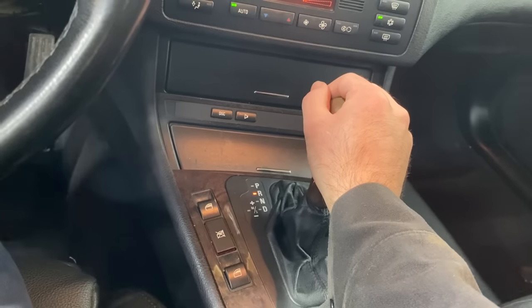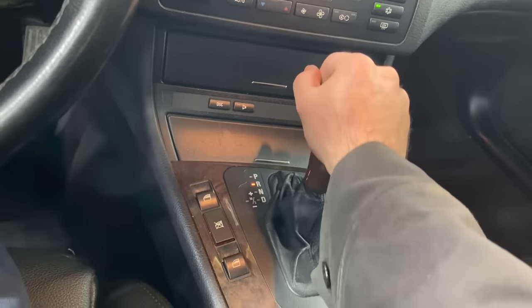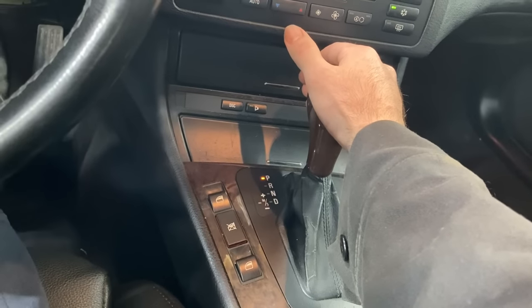I don't have a thermometer, so I just usually let the car idle for about 5 to 6 minutes till the transmission pan is slightly warm to touch.